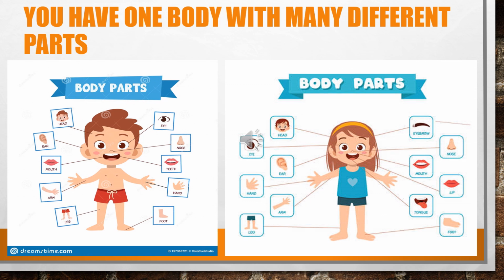You have one body with many different parts. You have one head, neck, nose, mouth, tongue. Two eyes, ears, nostrils, hands, feet. Four limbs, two arms, two legs. And 10 fingers, 10 toes, and many teeth.